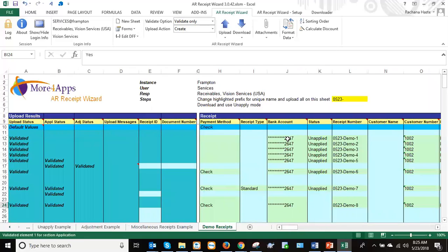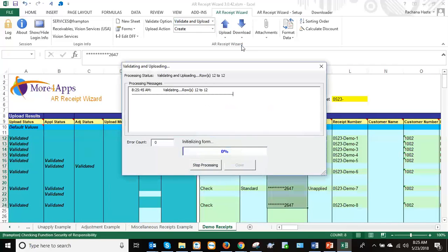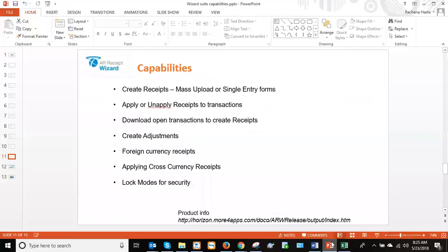Okay, so let's go ahead, highlight all of these and change this to validate and upload now. So it seemed like everything was validated. So let's go ahead and upload selected. And while this happens, you can always navigate off. You don't have to be in that screen, or you don't have to monitor it. You can always navigate off to other applications and come back and check the status.